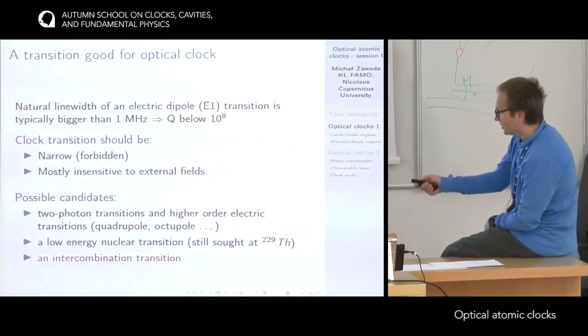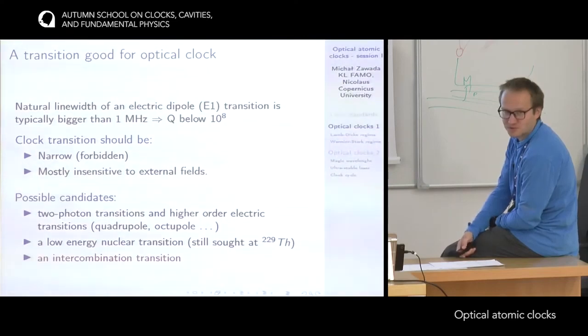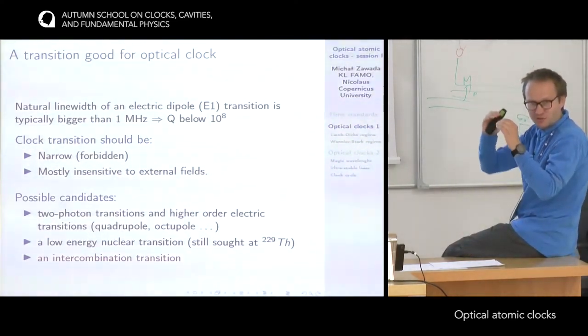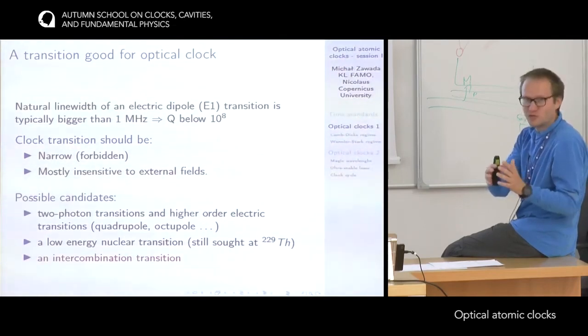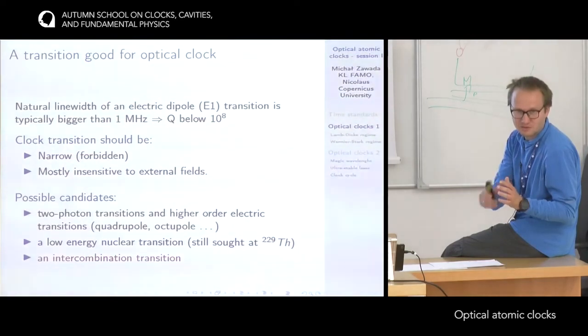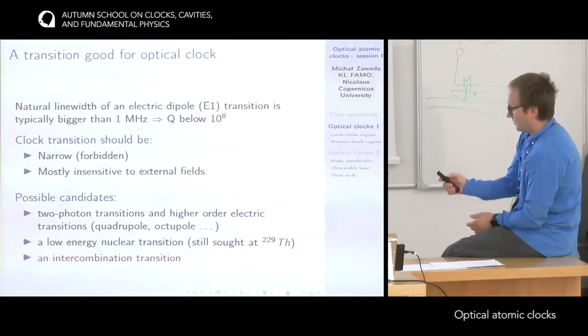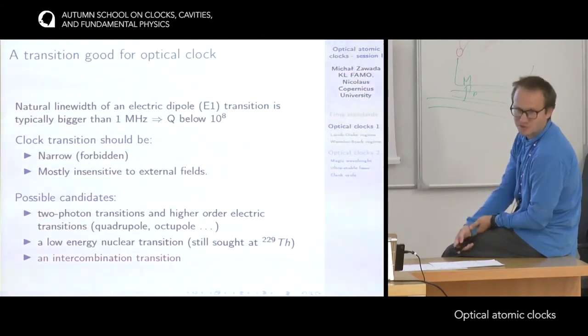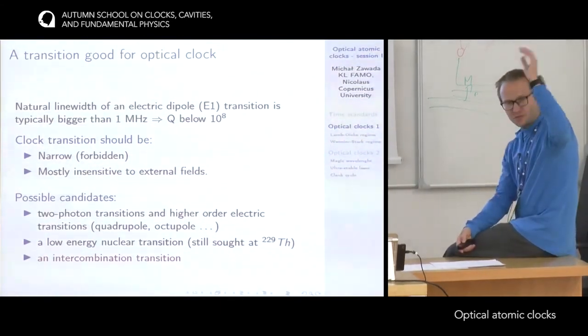That would be a really good candidate for the clock, because the transition is not electronic, it's a transition in the nucleus. So it can be easily shielded from anything outside. But in optical atomic clocks, we still use an intercombination transition, the transition that requires a spin flip during the transition.